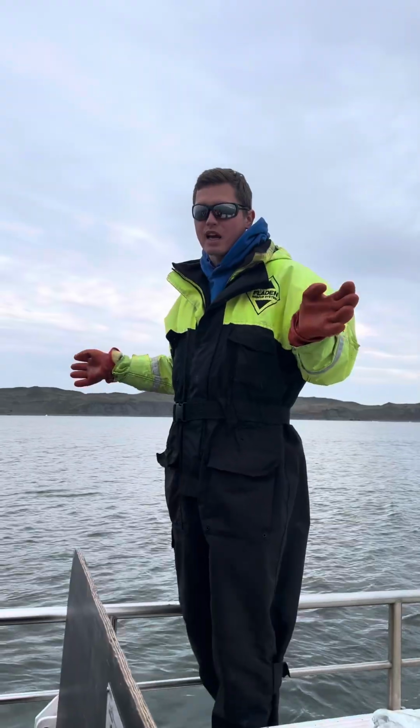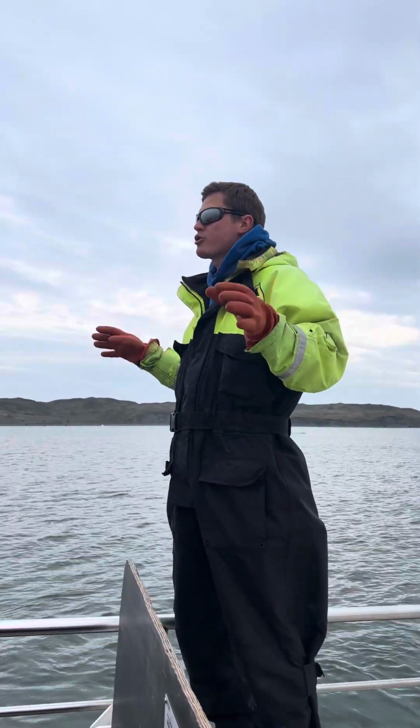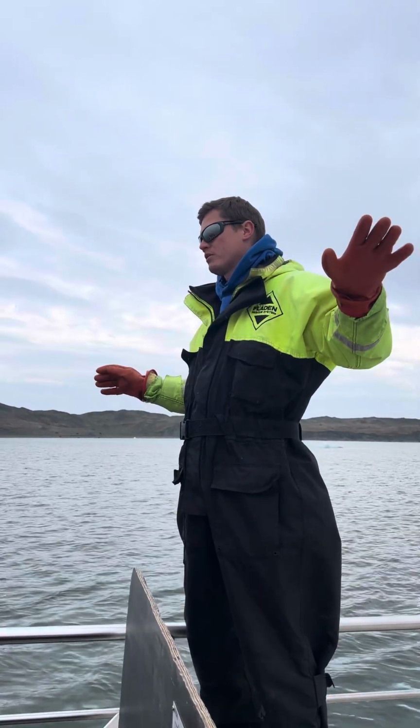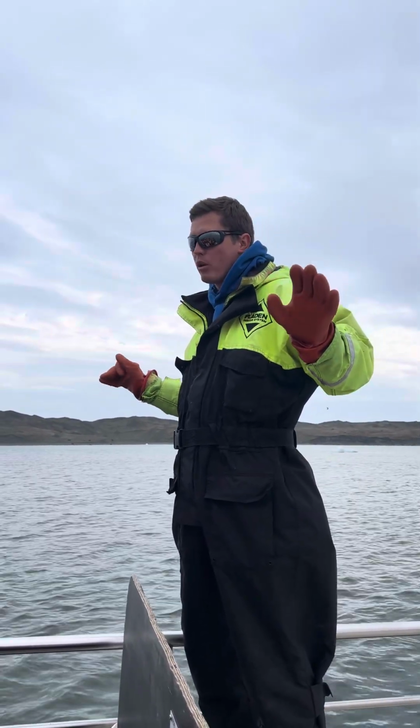Welcome to the Jökulsárlón Lagoon. This is the glacier river lagoon, absolutely the deepest here in Iceland and the youngest one. Well, one of the youngest ones. Do you know how old it is?